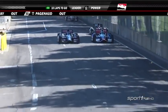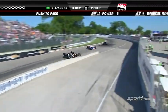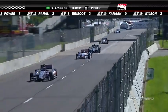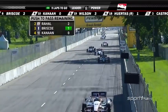Here's Rahal on Briscoe. Here he goes. Nice timing. Well done, Graham. Good job. Go get Will. Go get Will. And the race is on. But Will got that gap. Look at the gap now. That took so long to get around Briscoe. Forward, 9 to go. 9 laps.